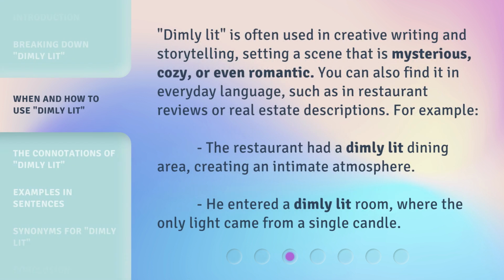Dimly lit is often used in creative writing and storytelling, setting a scene that is mysterious, cozy, or even romantic. You can also find it in everyday language, such as in restaurant reviews or real estate descriptions. For example, the restaurant had a dimly lit dining area, creating an intimate atmosphere. He entered a dimly lit room, where the only light came from a single candle.